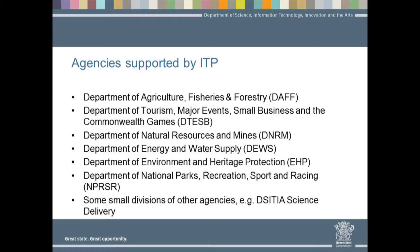So first of all, ITP looks after the Agriculture, Fisheries and Forestry Department, where we're hosted under. That is not our largest agency though. Our largest agency is actually Natural Resources and Mines. We also look after tourism, major events. That's a relatively small department, but it has a large agenda. The Commonwealth Games, it's actually the oversight function of Commonwealth Games rather than Commonwealth Games itself, which is in a statutory authority called GOLDOC. We look after energy and water supply. We look after environment and heritage protection, national parks, recreation, sport and racing.